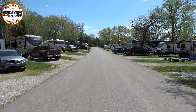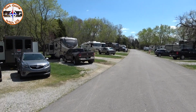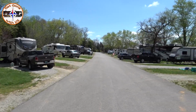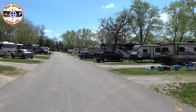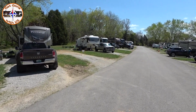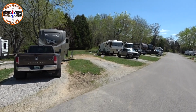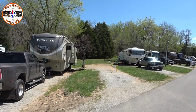Now coming along this street, everything on the left-hand side is 50 amp full hookups, back-end sites. And on the right are 30 amp full hookup pull-through sites. And here's a sample of one of the back-end sites. Now they may look a little bit tight, but as you can see, people spread out into the back, so that gives you a lot of room.